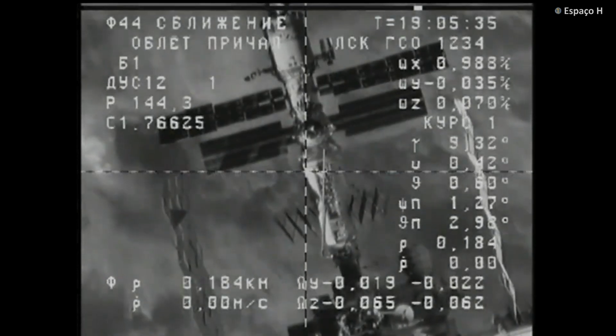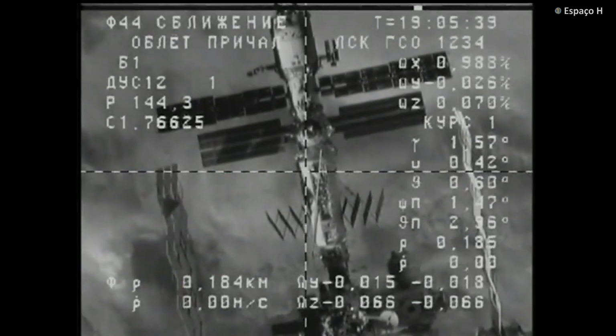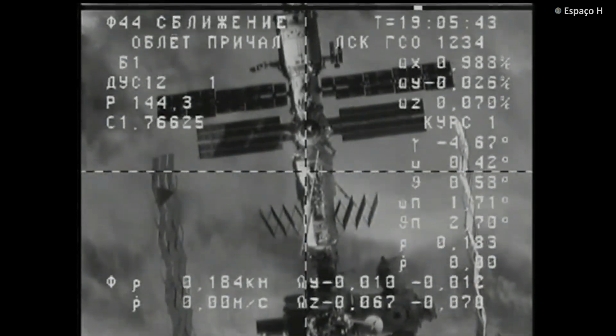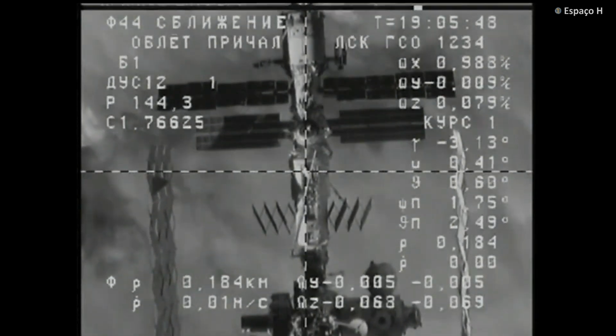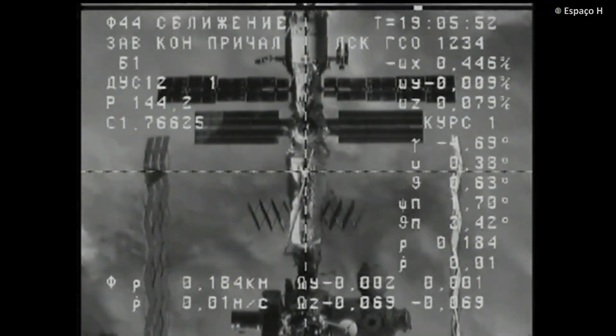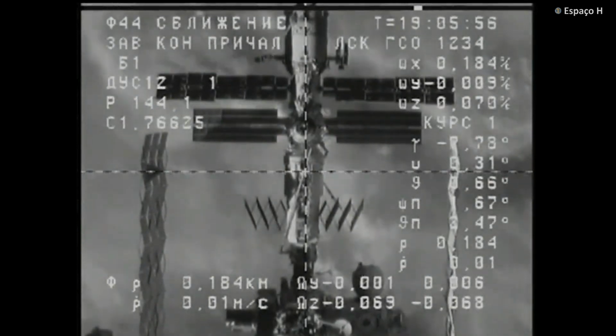Standing by for completion of fly around. Ranges 170. The docking port is a little bit higher than the crosshairs. Completion of fly around confirmed.